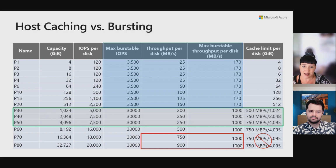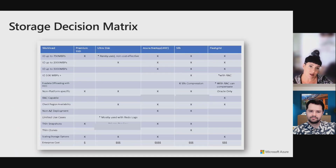Now keep that in mind. As we look at the P60, P70, P80, we have to start thinking about what we get maybe in bursting, which has to be available and may not be there when you need it, versus what you're getting on the throughput per disk without any bursting. If I have the choice of getting 750 megs per second on a smaller disk and pay less and get what I need, I'm probably going to choose P40s and P50s and get something better for me. Read-only host-level caching is our win here and why we have a tendency to love those disks more than any others. Next is my decision matrix.